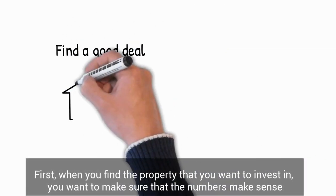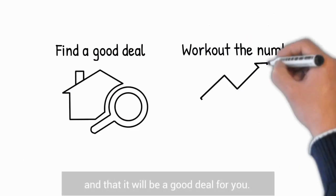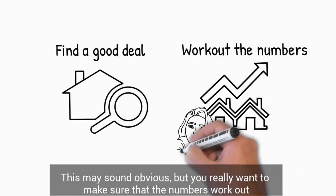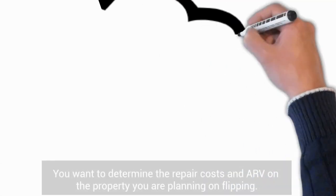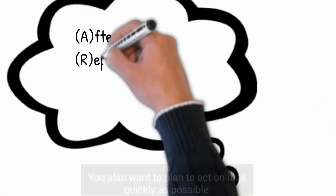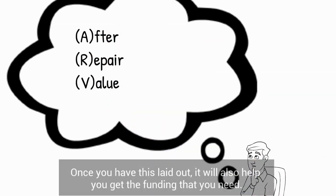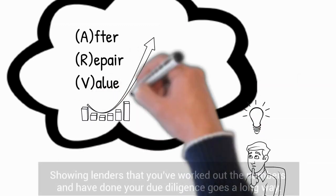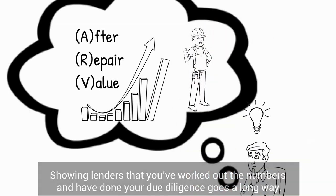First, when you find the property that you want to invest in, you want to make sure that the numbers make sense and that it will be a good deal for you. This may sound obvious, but you really want to make sure that the numbers work out to where you will be making a good profit at the end. You want to determine the repair costs and ARV on the property you are planning on flipping. You also want to plan to act on it as quickly as possible. Once you have this laid out, it will also help you get the funding you need. Showing lenders that you've worked out the numbers and have done your due diligence goes a long way.